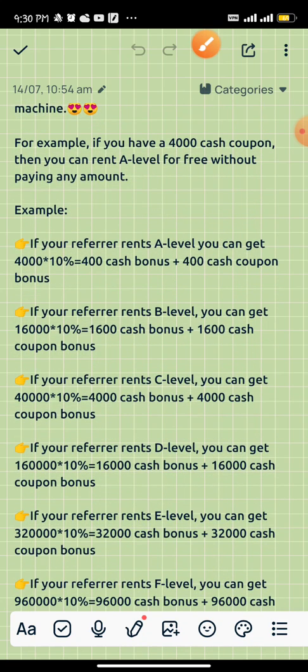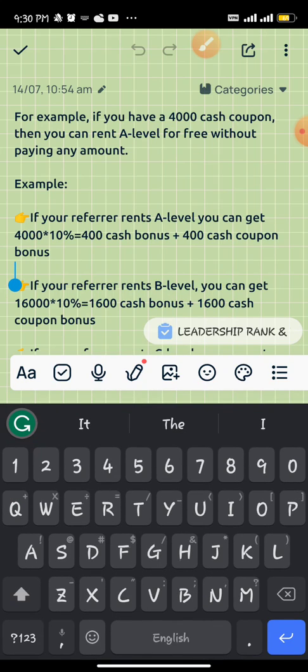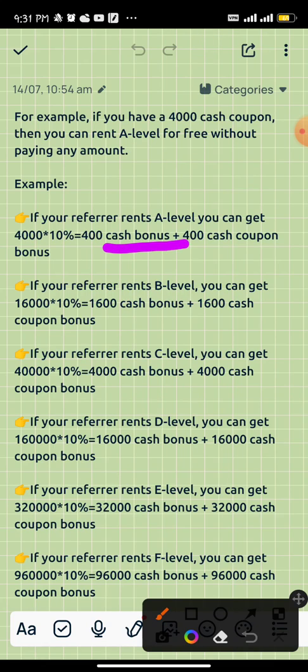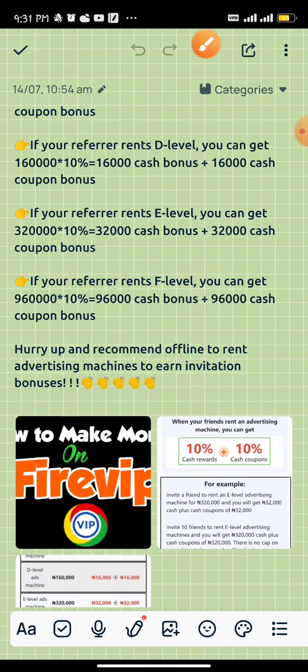So let me give that example. If your referral rents a level, you can get 10% of 4,000, which is 400 cash bonus, plus a 400 cash coupon. So this is the same thing. The same 10%. All of them 10%. So you understand now?